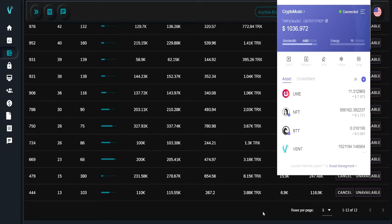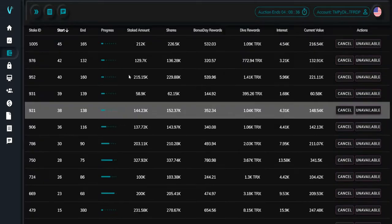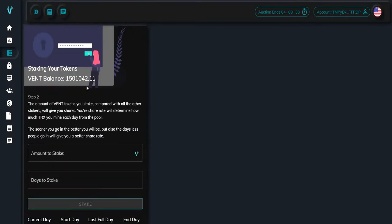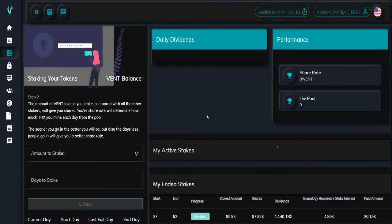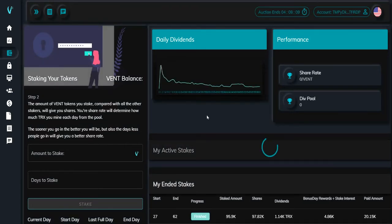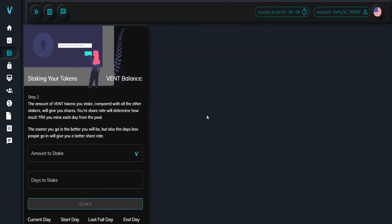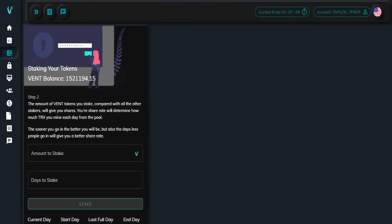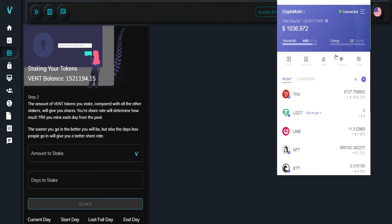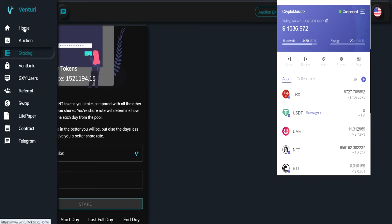That takes me up to... So it was at 1.50. When I refresh this, it should say 1.52, right? And drum roll, please. 1.521194. Sweet. Do I have any energy left? No, that wiped my energy out. So I'll let that build up just for a little bit, and then I'll go ahead and jump into the auction.